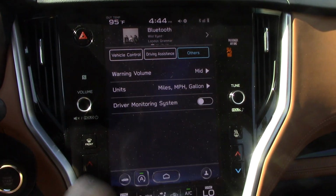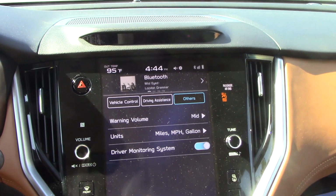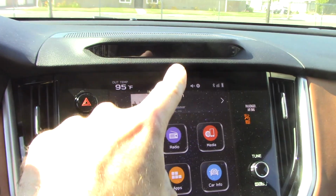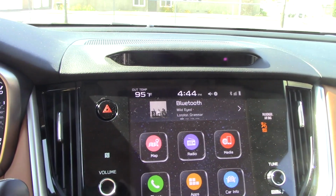My problem with this is it doesn't seem to read me correctly. So a lot of times I'll lean over towards the middle of the car while I'm driving, and it thinks I'm not watching the road even when I am, and it beeps at me. So I have to turn it off pretty much every time I drive the car. That's the creepy part about it.